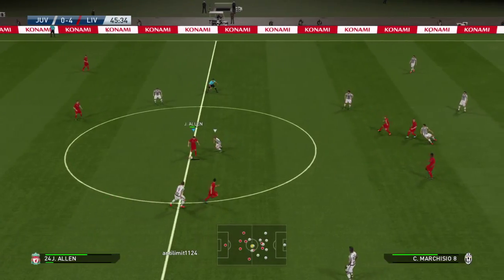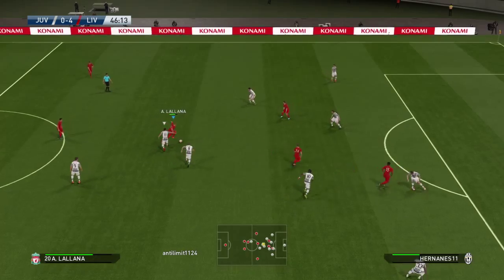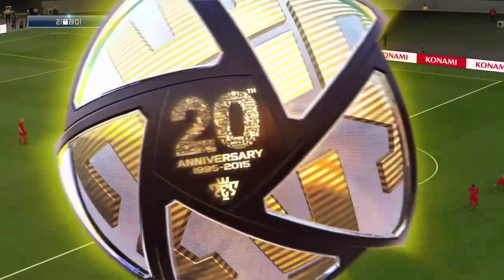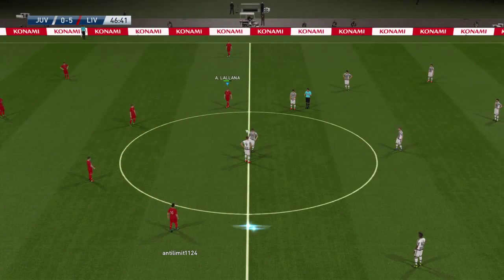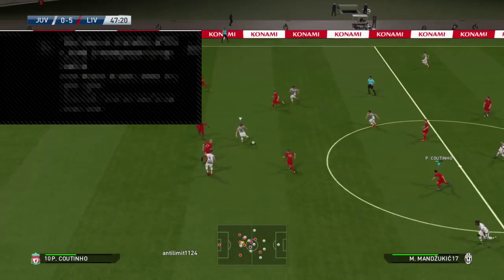Once more. Lallana tries the route one option. It's a goal! Yet another goal in an awesome performance. They are in complete charge.